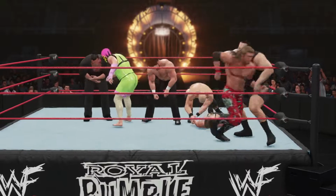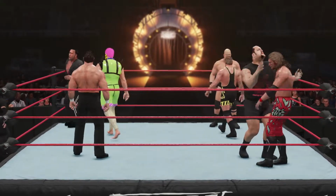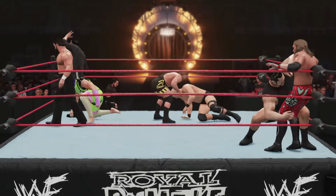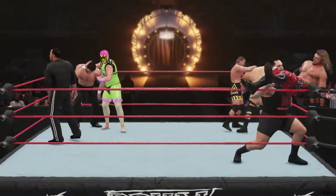Harsh impact. And it's Big Show getting out of that one. Uh-oh. Boom! That wasn't just an uppercut. That was 24 carats. I know The Rock's beloved, but I think he should tone it down a little.